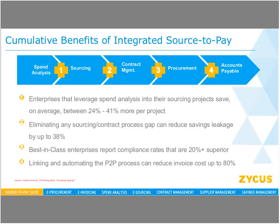And just to underscore that a little bit more, here's some data, again, from Ardent Partners, as were the prior benchmarks that I just shared, that really focus on what are the cumulative benefits of integrated source-to-pay. So by linking together spend analytics that flows seamlessly into sourcing and into contracting, as well as the procure-to-pay, the e-procurement and payable side, there's a significant incremental gain that organizations that are adopting this approach are realizing. So for instance, by infusing sourcing projects with spend visibility, spend analytics, on a per project basis, those organizations are realizing somewhere between 24 and 41% more savings per project.